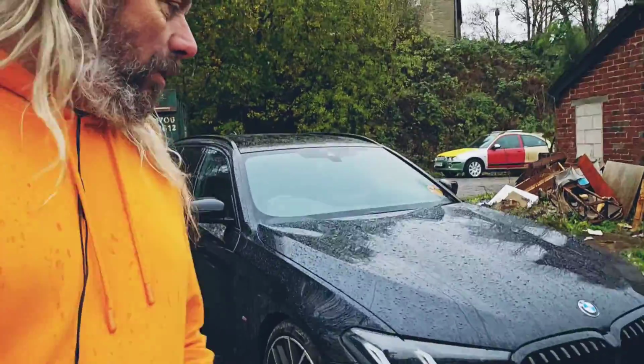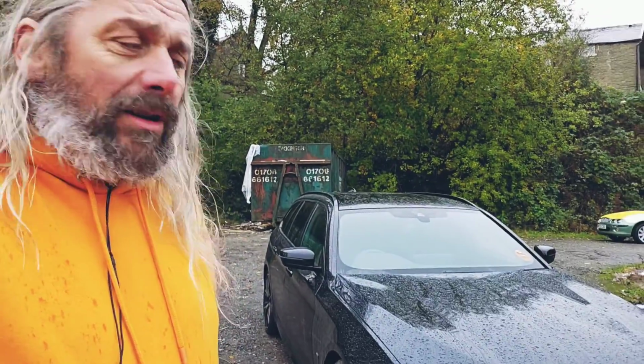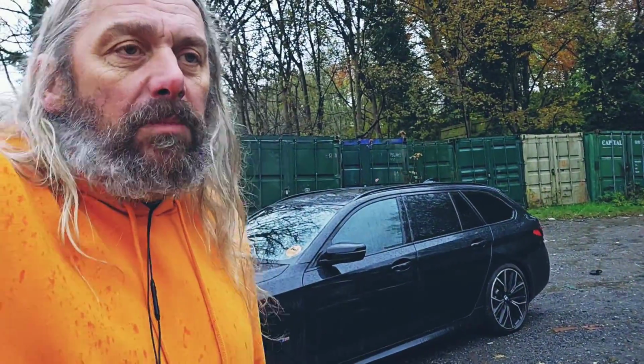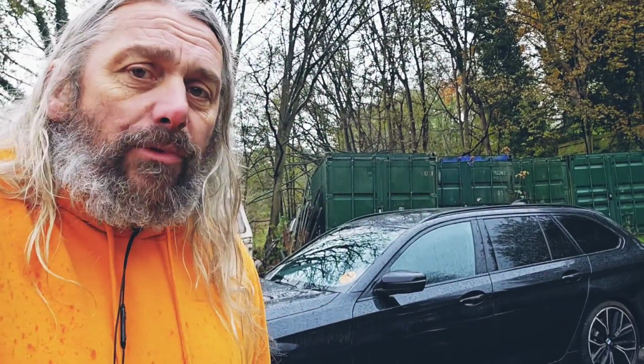I think it's a G31. It might be the one after. It's a G something. They had quite a few Gs. They had quite a few G cars actually. The BMW G series. Gonna have a little look around it, make some observations, maybe go for a drive, you know. Usual car review stuff.